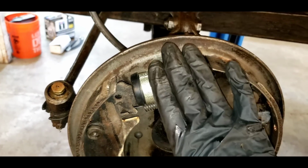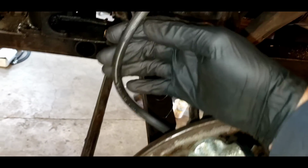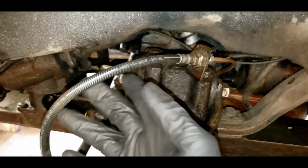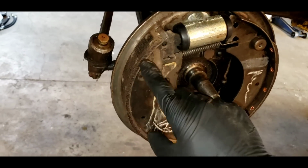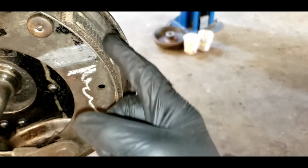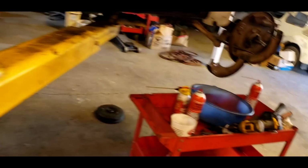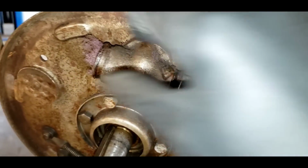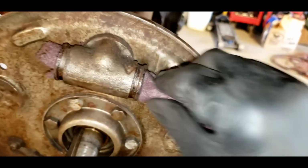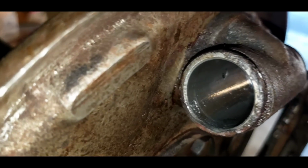Rebuilt wheel cylinder, new wheel seals, 1 1/8 inch cups, and a new brake hose, which somebody else supplied, which is nice. And cleaned up the linings. We have the long lining on the front and the wedge lining, or the duo servo lining, on the back. The rear is another story. Super messy back here. I'm in the process of trying to hone out these wheel cylinders with my 3M pad. It actually seems like it's not too bad in there.